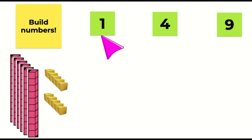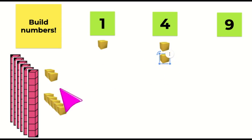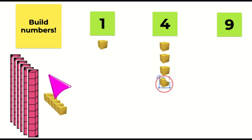Say out loud, what number is this? 1. You got it. Easiest one. I'm going to use a 1 cube to build that number. 1. And we're done. Next one, 4. Can I use any 10 sticks to help me build 4? No, I need to use ones. 1, 2, 3, and 4. Cool stuff.